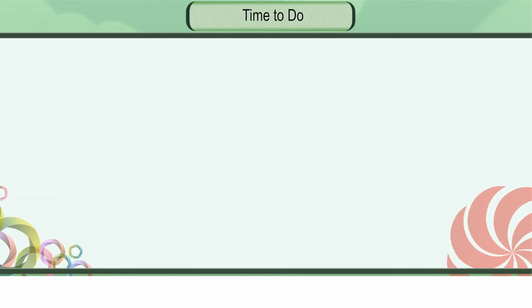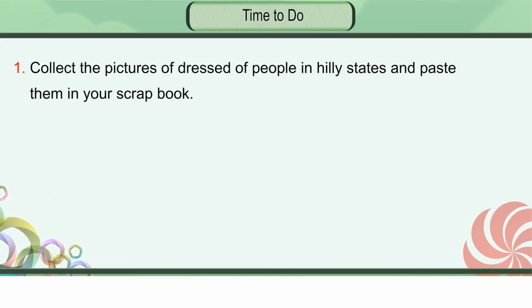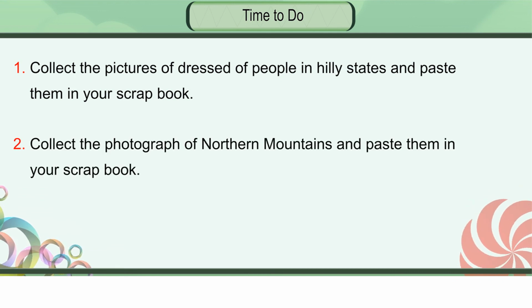Time to do project work. First, collect the pictures of dresses of people in hilly states and paste them in your scrapbook. Second, collect the photograph of northern mountains and paste them in your scrapbook.